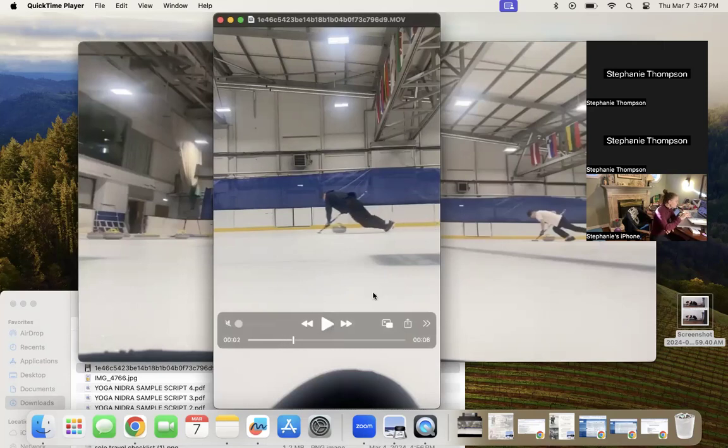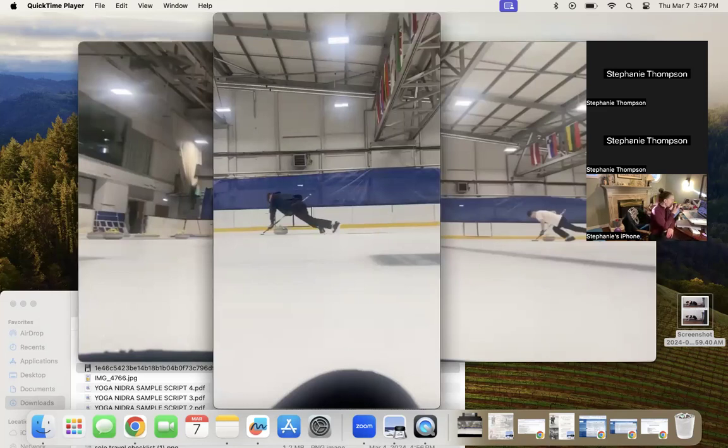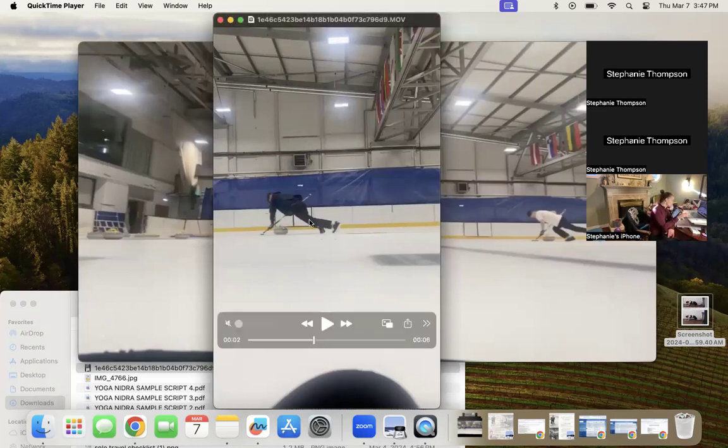I want you to notice that they don't bring their slider foot underneath them very much, but they're using their kicker foot, their trail foot. They're putting it under and using it to push themselves in the direction of travel. They do that a couple of times.